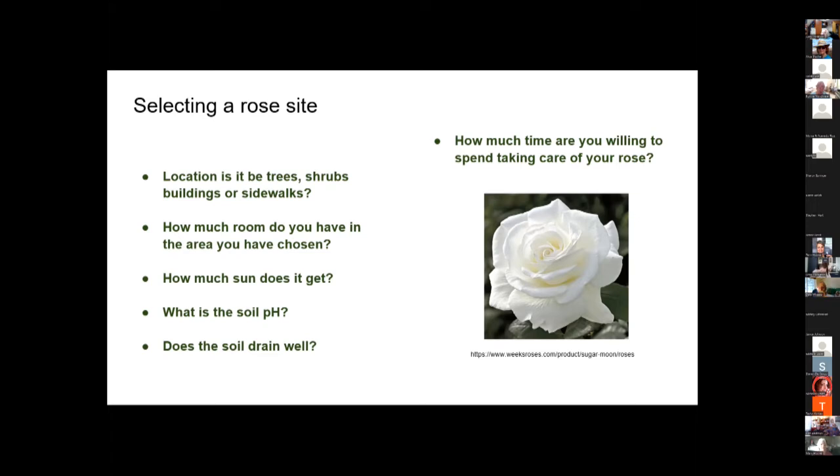Okay, first you're going to look at your site. First, where you're looking in your yard. Do you have trees? Do you have shrubs, buildings, and sidewalks? Those could be a problem when you go to plant your shrub. You also have to look at the neighbor's trees. Does the neighbor have a tree that hangs over your fence and partially shades? We've got to remember that tree is going to continue growing. So when you look at this, okay, this site is sunny. But when you plant your rose, in 5 years, is that site going to be sunny? Because when you plant a rose, it's a long-term shrub. And you leave them there for years. I do anyway. I'm hoping everybody else does.